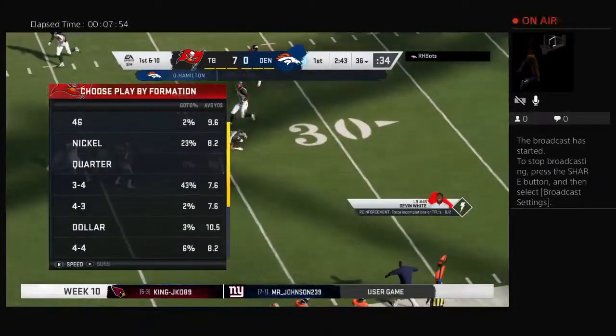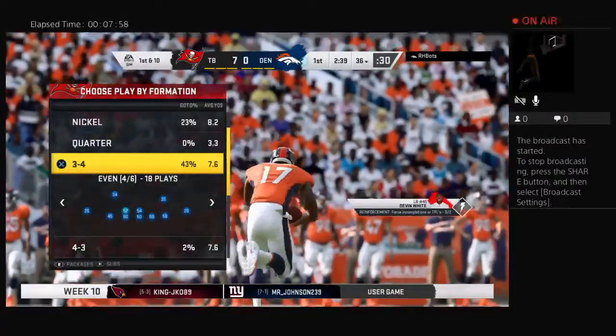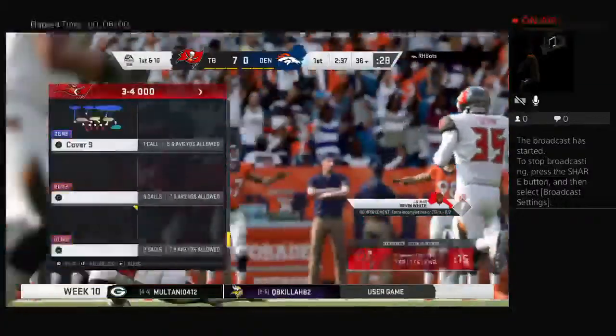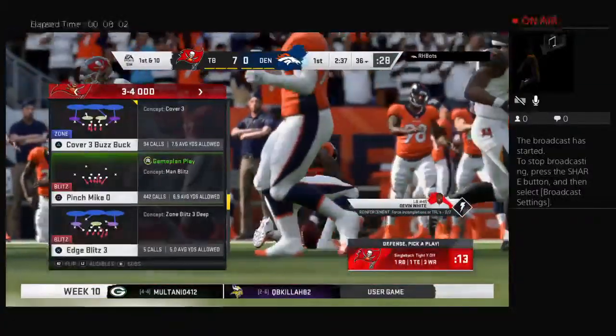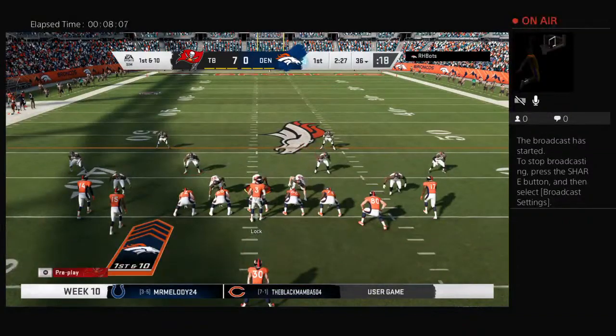It's a first down on a gain of 10. As a passer, you're always trying to find that open window to throw the ball downfield. How about this one? Right in the middle of the field, right in the heart of a defense. So from the 36 now, first and 10.